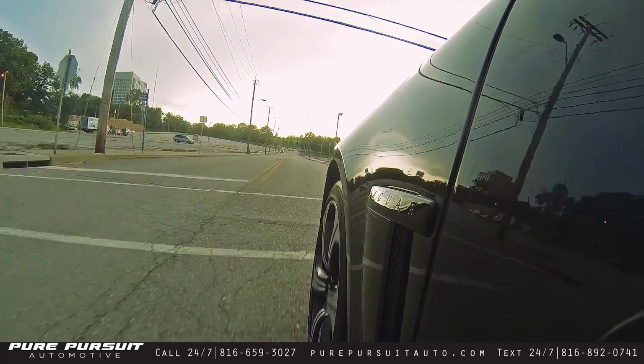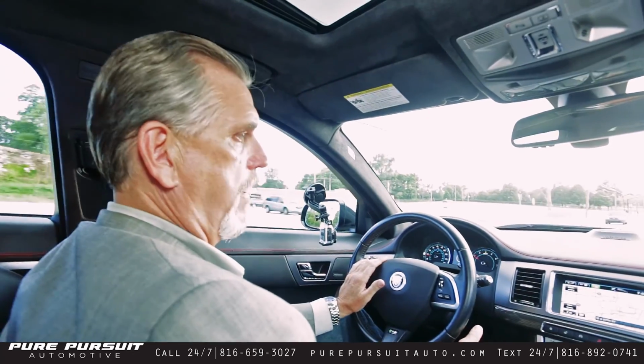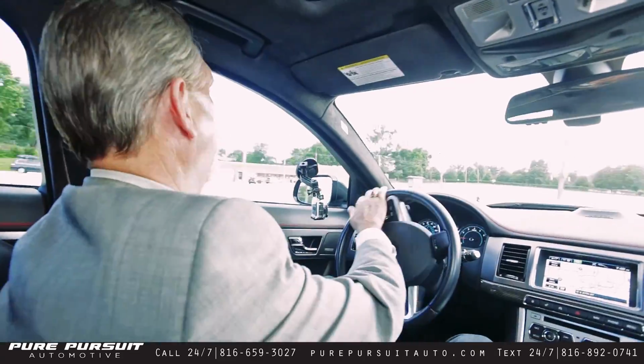The stereo system itself, everything in the car, the look of the car, the way the car drives, the sound interior, the performance of the vehicle, it's absolutely tremendous.